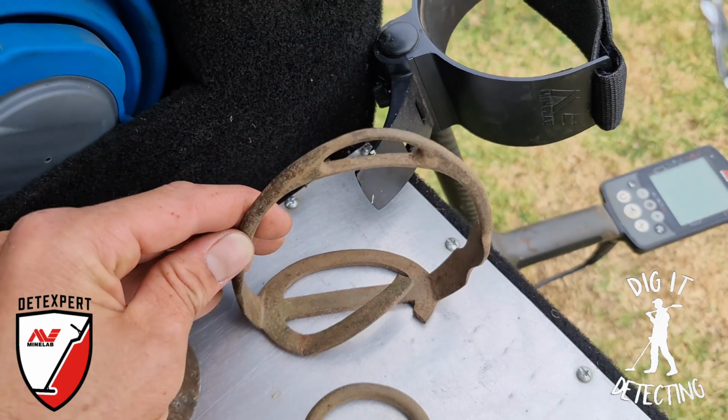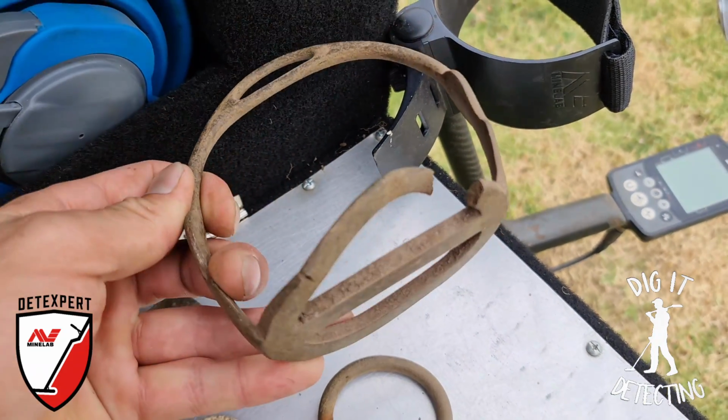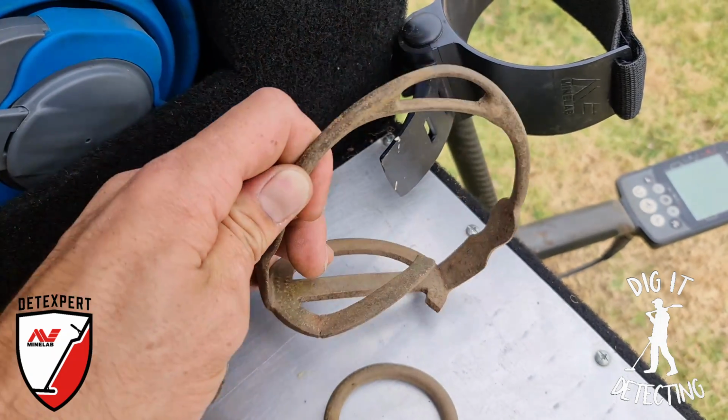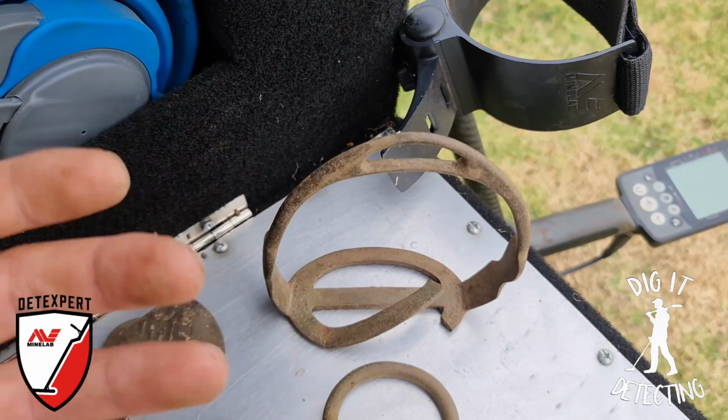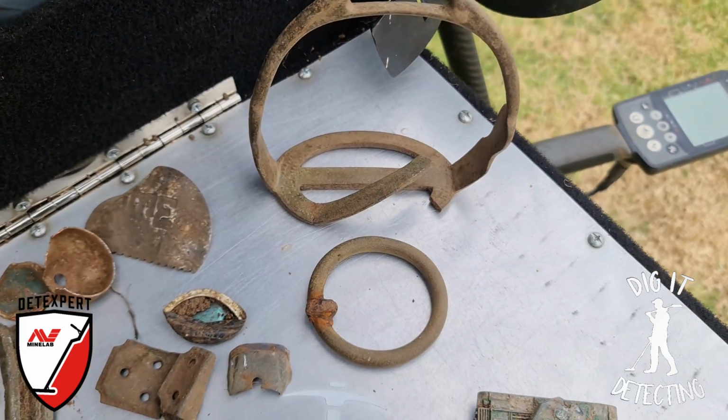I've done a little bit of hunting at their property too, and we found some fabulous pieces. In the orchard, we found a heap of pendants, the coronation pendants, World War II peace and victory pendants. It's just phenomenal. They're all thrown out in the orchard.